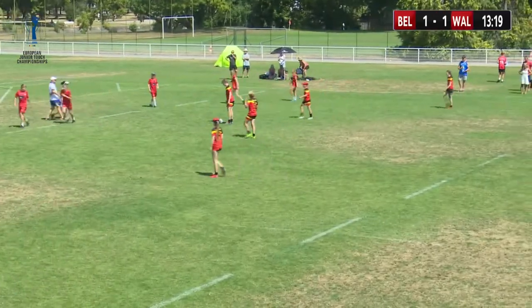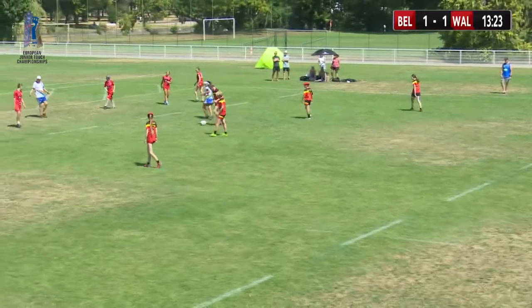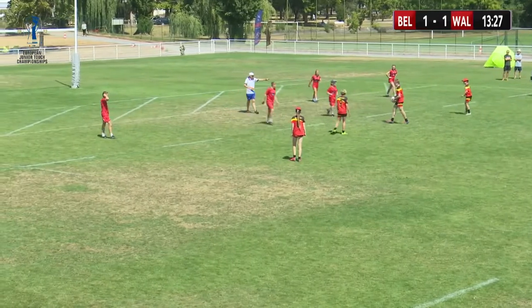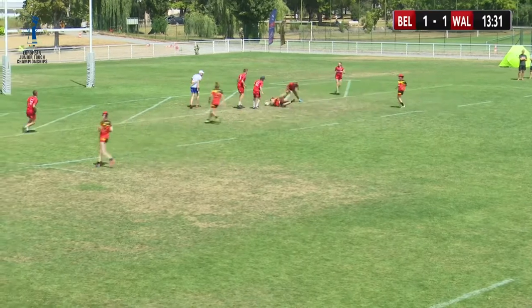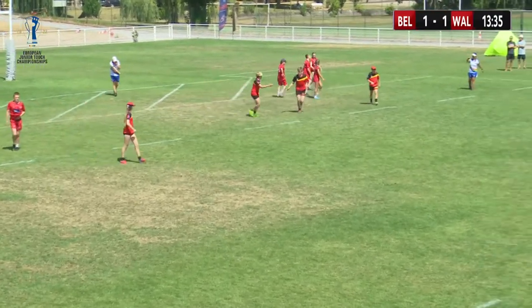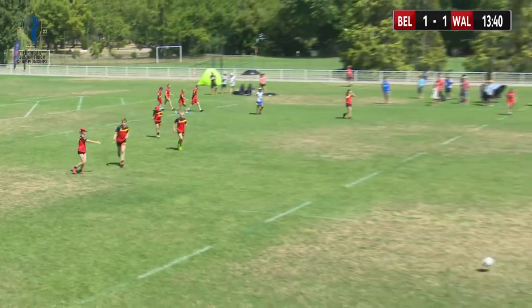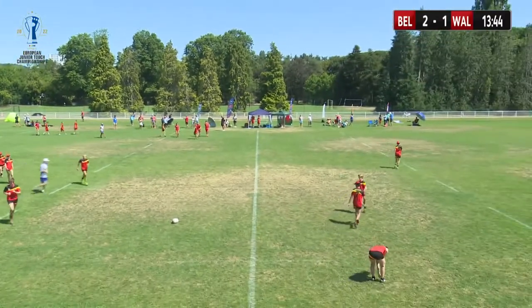An infringement sees Belgium get a fresh set of six in a very dangerous position. So now the opportunity for Belgium to go back in the lead, if they can use it correctly, and I think they do. Hole opened up, and Louis Chantrain puts the ball down, and Belgium retake the lead. They're 2-1 ahead.